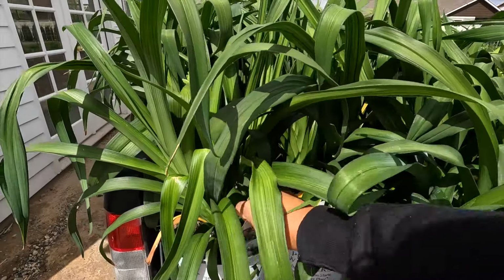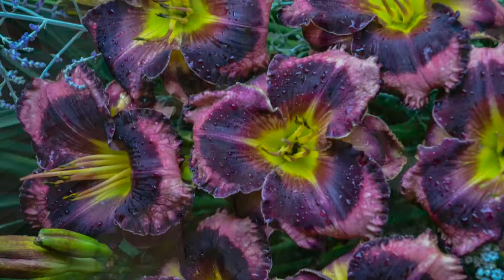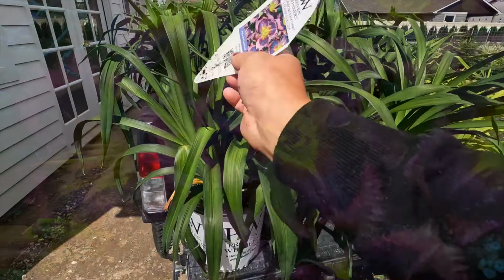Guys, how's it going? So today we're working on planting 4 different varieties of daylilies out here in the south garden. We've got a variety called Storm Shelter. These plants are enormous to start off with. They're gorgeous and a beautiful purple color. We might even sneak some of these up into the west side garden.